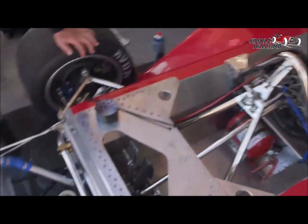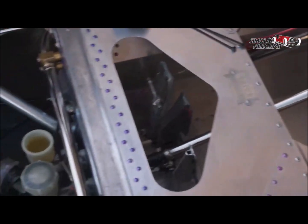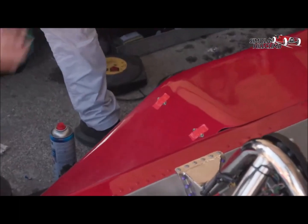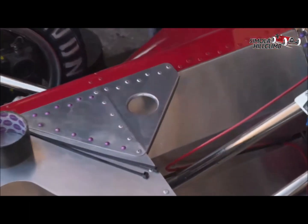Let's have a look at this March. The way they made them is quite spectacular. Aluminium skins riveted onto bulkheads. So you've got a bulkhead over here, and then another one down there, steel roll bars. Look at the workmanship on this thing. It is just quite spectacular. The riveting, the lovely aluminium work.